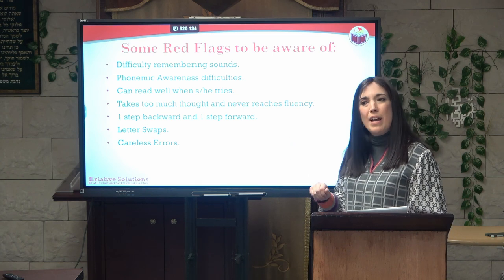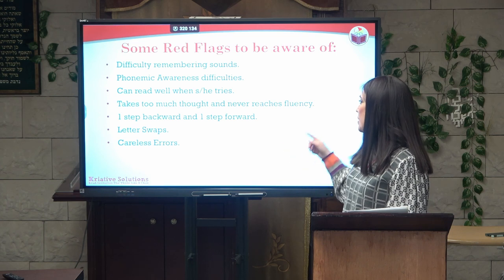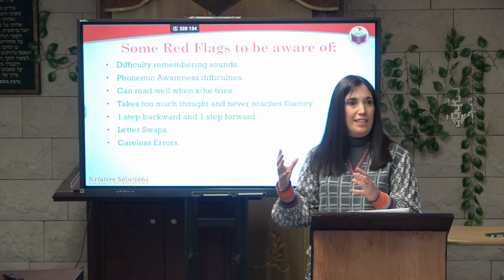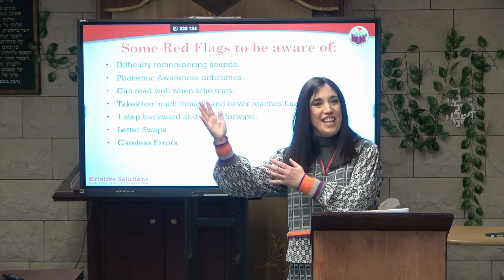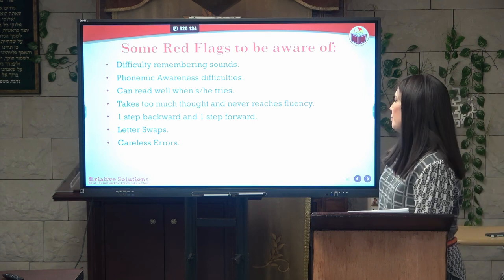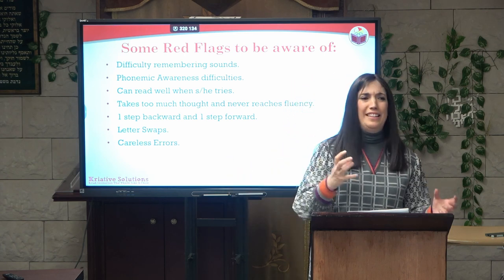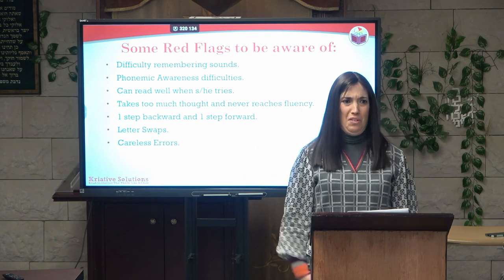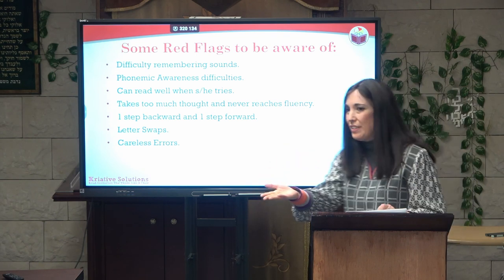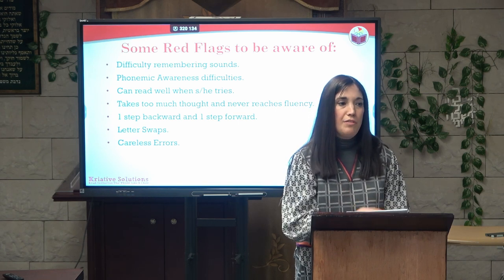Every skill, every micro skill, they need the time to master it. One step backwards and one step forward. For some of these children, they're compensating, and it works for a while, and then they fall back because it doesn't work anymore. Letter swaps: I focused on the letters, I blended them, but then they came out in the wrong order. Careless errors: you know the letter gimel, why did you leave that out? Because I was thinking about that double Shabbat rule in the word.